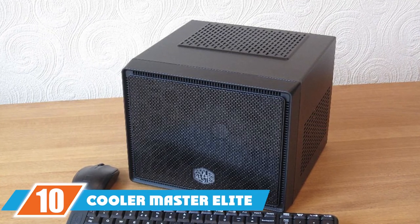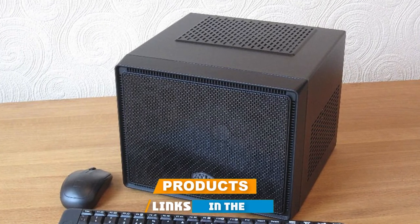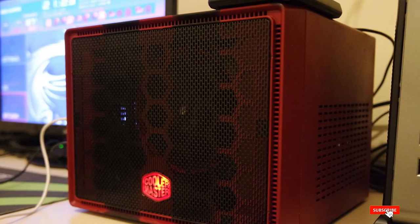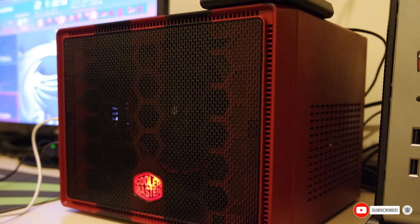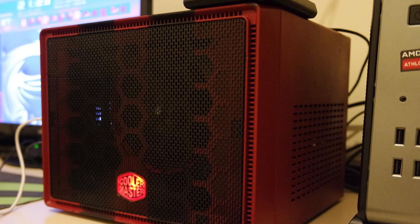Finally, the number 10 position is dominated by the Cooler Master Elite 110. Elite 110 is the most basic box-shaped mini ITX PC case, more like a conservative and more out-of-the-way take on a small form factor PC case design that works damn well for airflow and internal component structure as well.